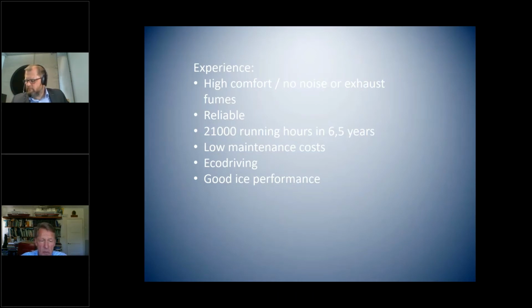The whole system is very reliable. We maybe have bought a little bit too expensive things, but as we are paid by the hour from the region, we really wanted to have reliable things that work. And I think the downtime has been very few hours in this time. 21,000 running hours in this 6.5 years. That means more than 3,000 hours per year, which is quite a lot. On a normal day, we are running 5 hours and then charging 2 hours and then running 5 hours more. And then we are fully charging over the night.